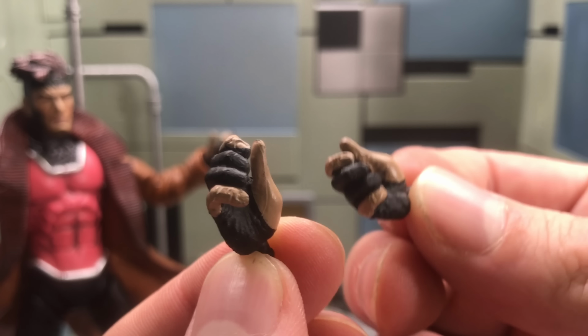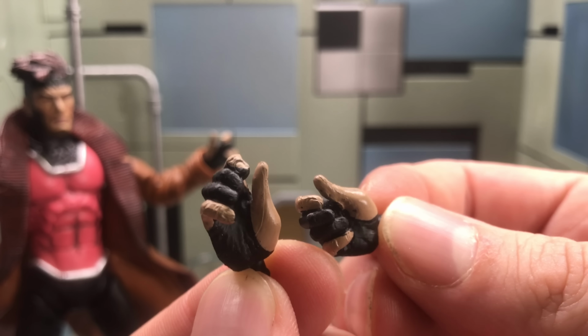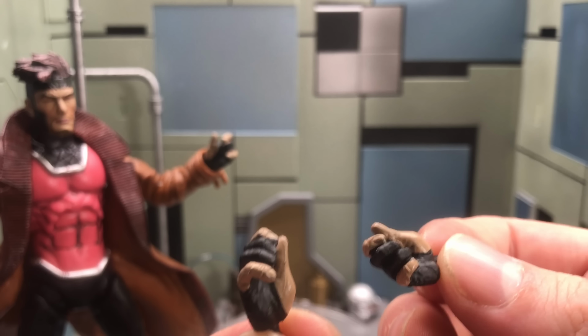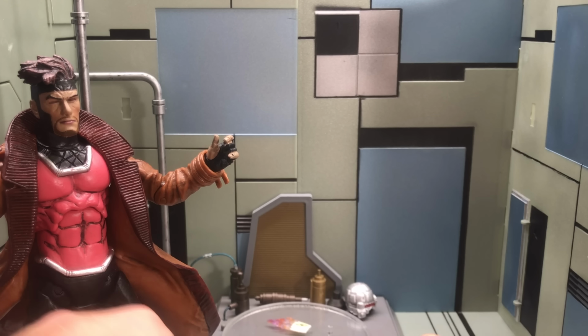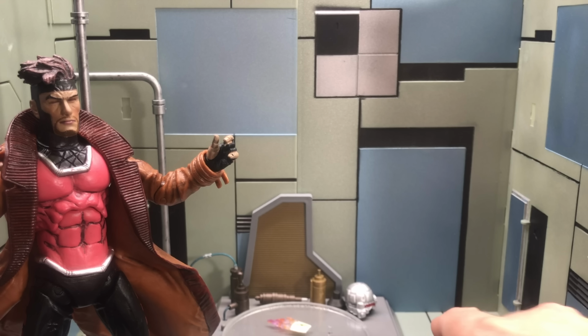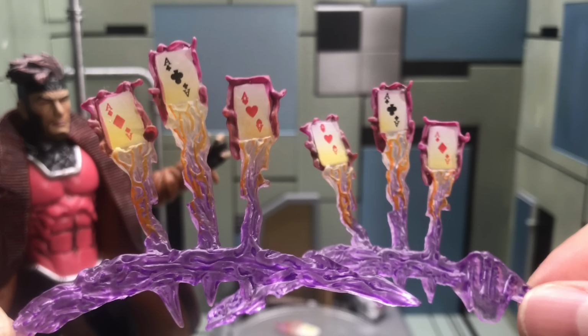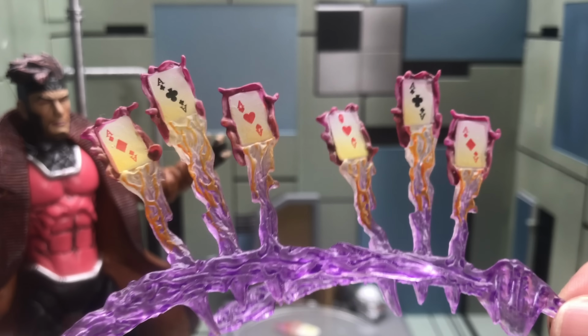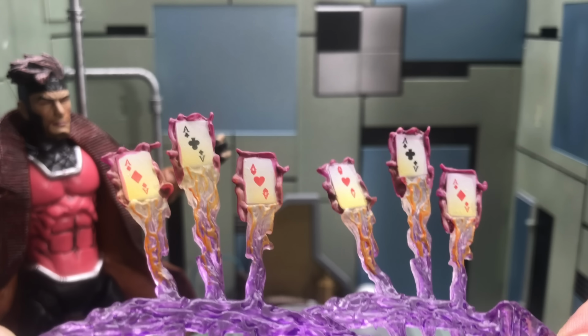He has a few different hands. These are for the exact same hand, so one would be for the pole and then one for the card. He doesn't really have matching hands. It's basically 4 different hands that he has, which is not necessarily a bad thing, but they all hold the various accessories well in some way. He comes with 2 playing card effects, more of like energy throwing, and these are some of the best Gambit effects that I have ever seen, actually.